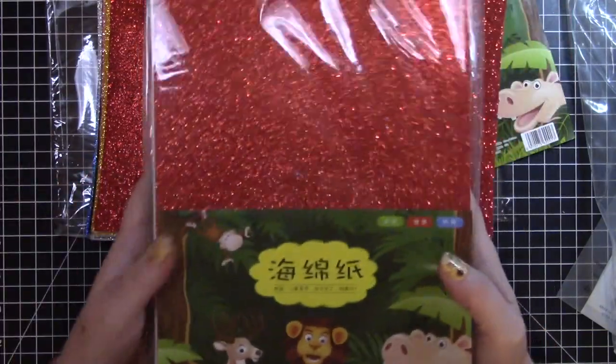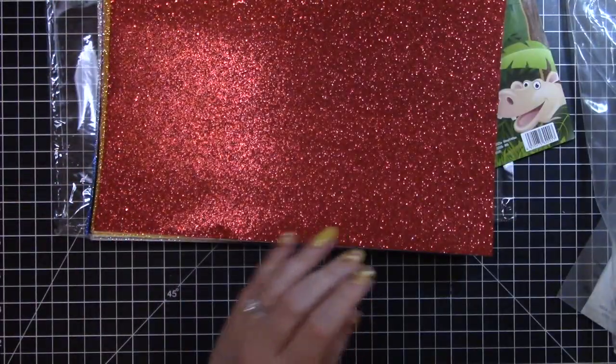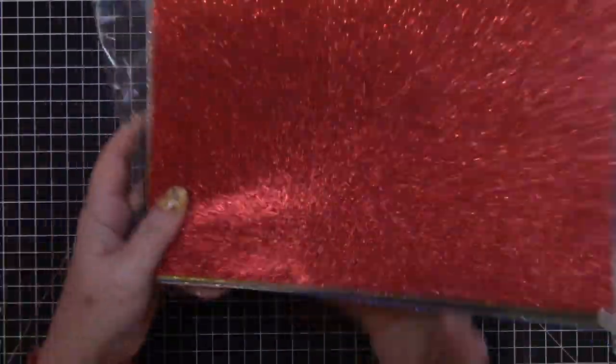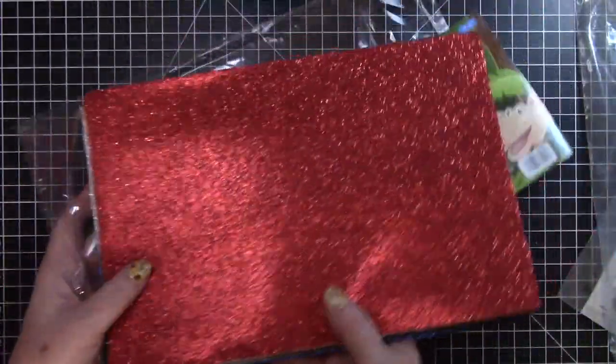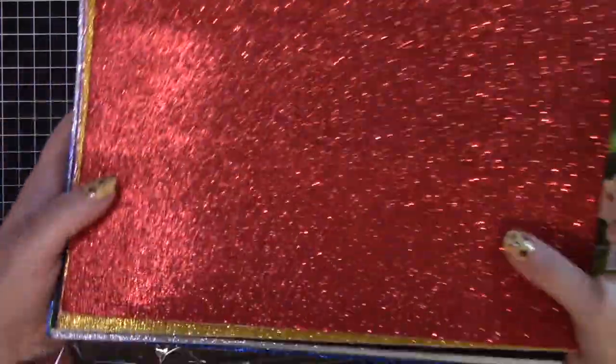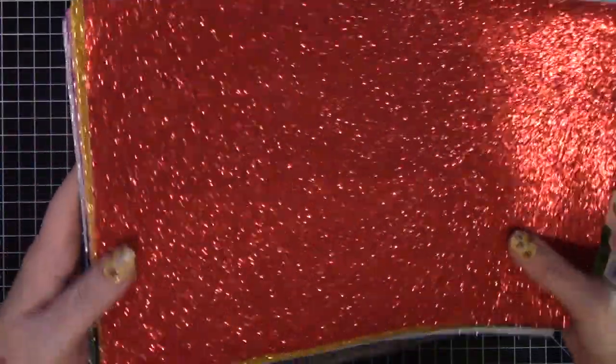And like I said, there really is not any glitter fallout on my desk. Maybe just 2 or 3 little tiny pieces of glitter, but that's about it. So I don't think I consider that to be glitter fallout. As you can see, my black desk has no glitter on it.